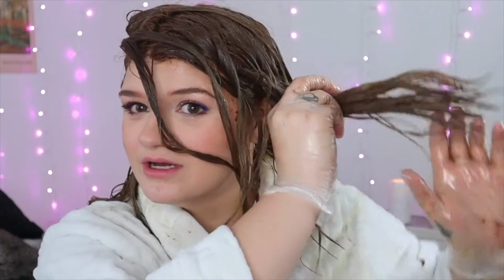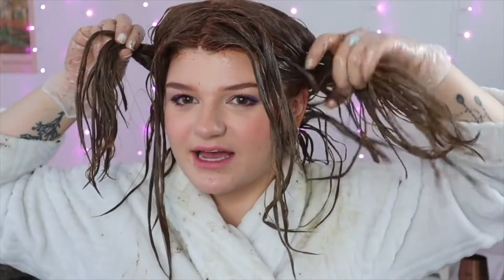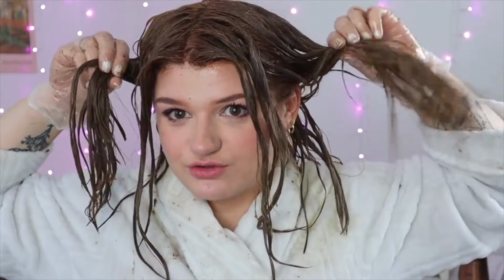So it's actually looking kind of dark now, and I'm a little scared that this is coloring my hair. I have faith that it's not, but there's just a fear, you know? One thing that I don't like is that this is now hard. It's really hard. I'm curious why. Because this side obviously isn't, but this side is like straw, like crunchy.